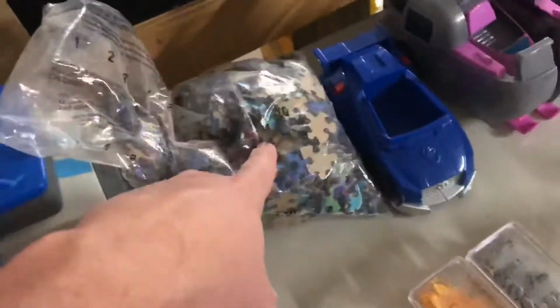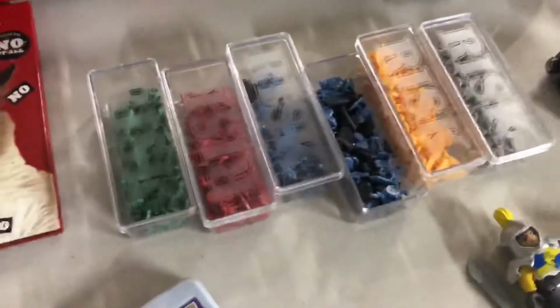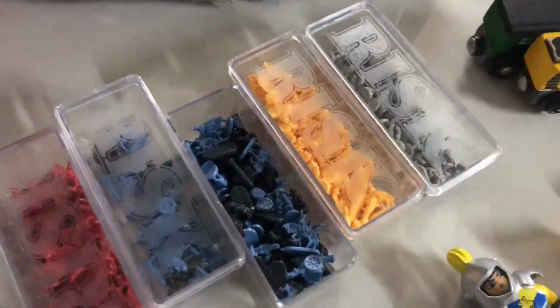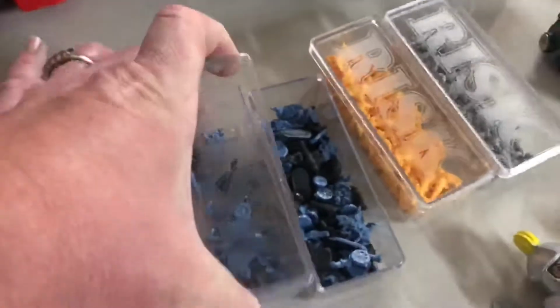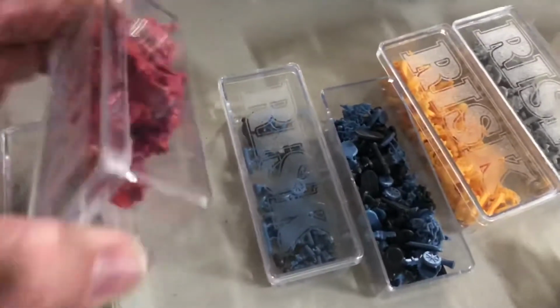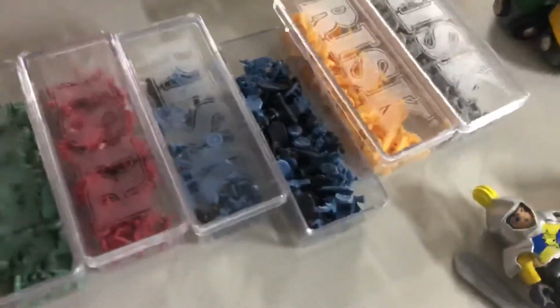Found a puzzle still in the package. I know Chris loves those things. We're going to just sell it like that. I found a busted open box of Risk, and all these were still closed except for the black and the blue. They were mixed around, but I think I got them all. I would just have to separate the two, but these are the figures. I didn't keep anything else. I just kept those because I'll sell those.